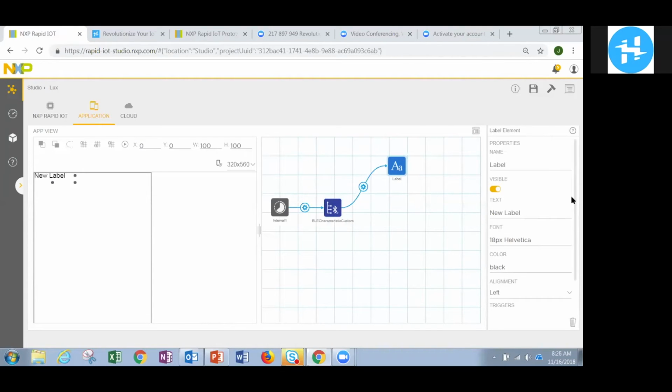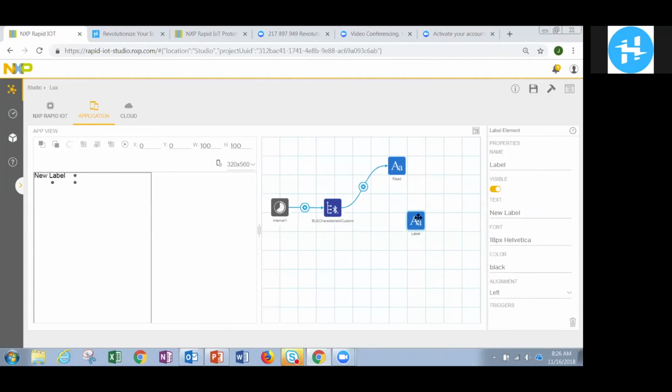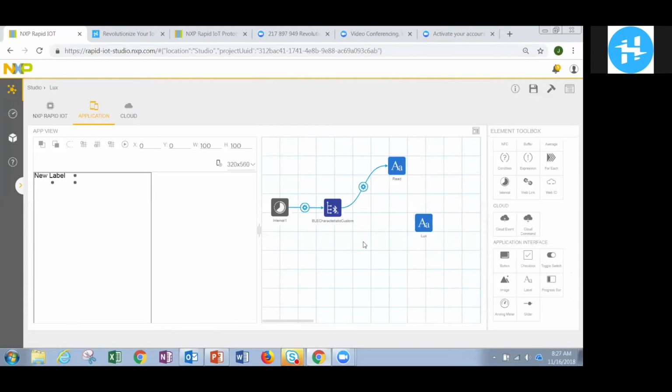So in the data label, it's always a good idea to name your data labels so that you do not forget what each label is doing. So this is going to be read data, right? And it'll be displayed. We want to add another label, which says what we are really reading. We decided to call it lux. So go here and we'll call this lux, a measure of light.